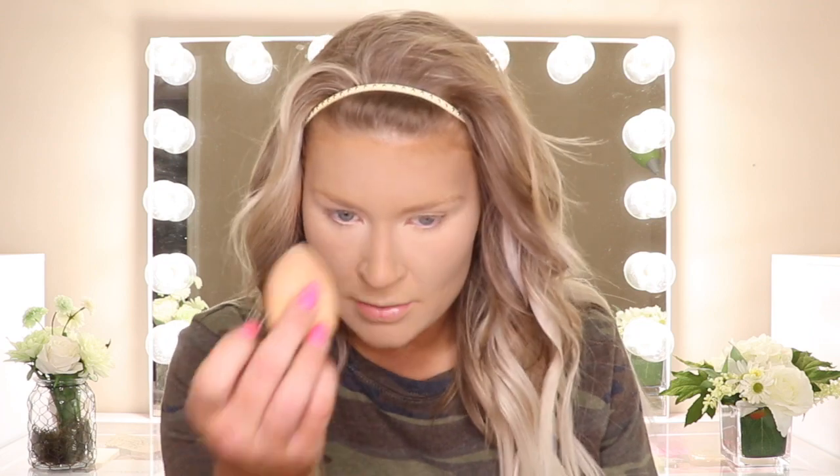But I have found this powder to work the best for setting my makeup and for the longevity of it. I can definitely tell a difference. If I use a different setting powder, I just don't see my makeup lasting as long as it would if I would have just used this. And you can tell if you feel it, like everything feels smooth. You don't want it to feel wet or tacky, especially when you start going in with other powder products, bronzer, contour, highlight, all of that. It will look patchy.